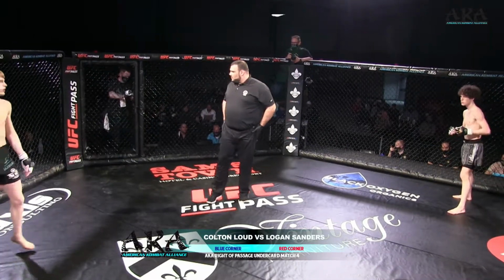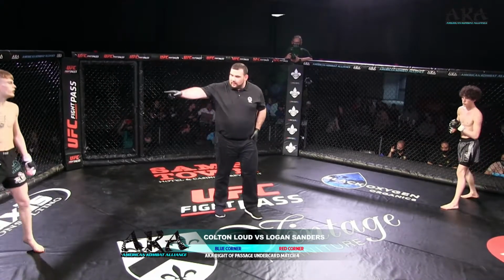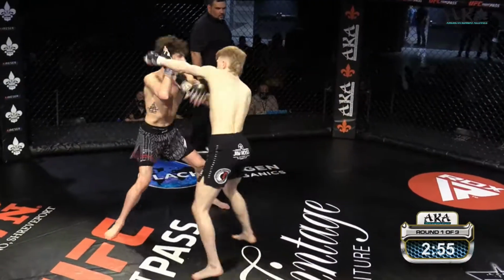Intense pre-fight stare down there. You took the words out of my mouth. The intensity level has just cranked up in here, and it's all because of Logan Sanders, man. He is ready for it. Colton Loud returning the same energy, and we are ready here for fight number 4.